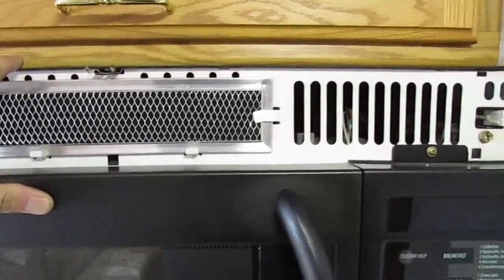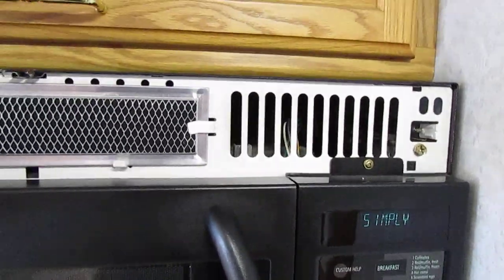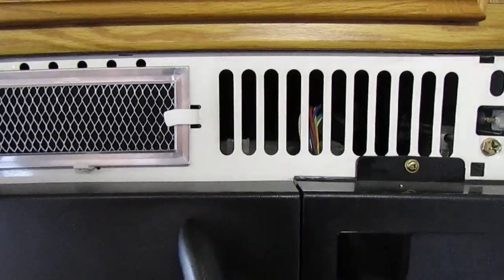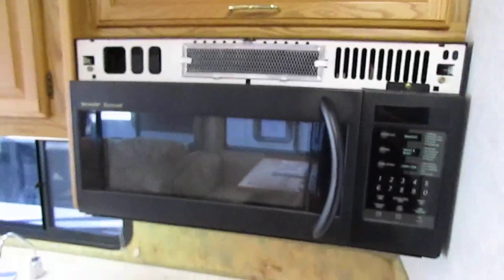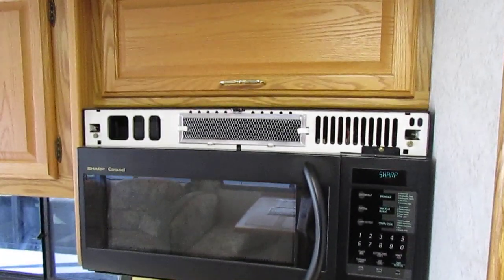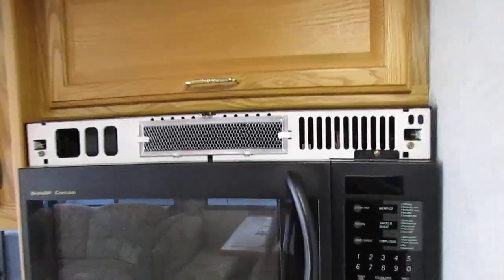So if I can find that trim piece, folks, you can bet it's going to be in it. But I can't guarantee it. So what I'm getting at, folks, just buy this unit assuming that I'm not going to have that piece there, and if I do have it there, consider it a bonus. And I will do my best to find it.